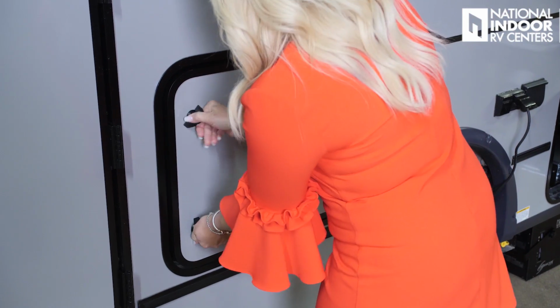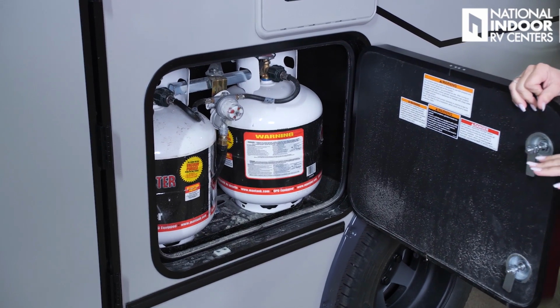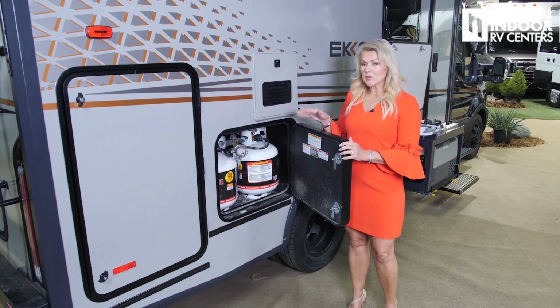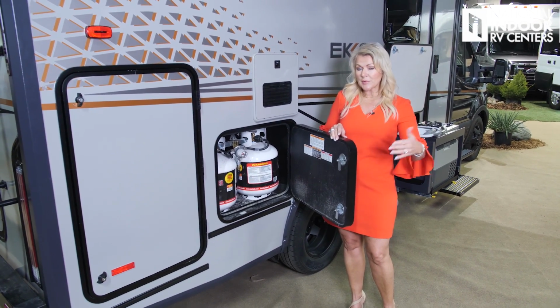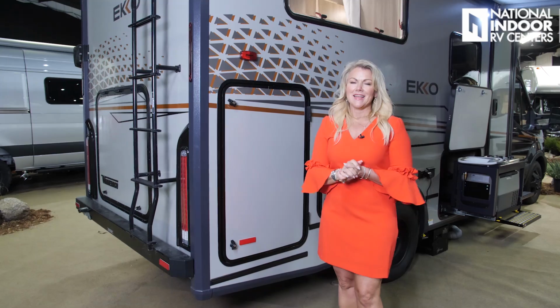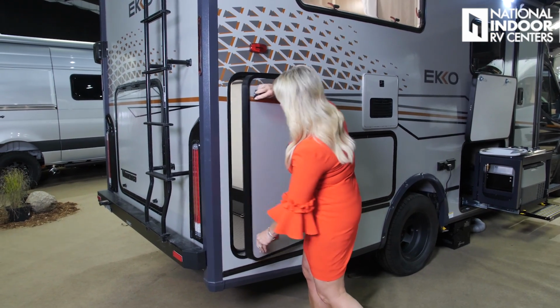All right, we've got our first compartment here. Now we've got our two 5-gallon propane tanks, and they're removable. So if you want to refill them or get a new one from the grocery store, you can easily just take that out, get a refill, and bring it on back. You can also carry extra tanks with you in the gear garage. So if you're going on an extra long trip, you want to have extra propane, put it in the gear garage. And speaking of the gear garage, I know you've all been waiting for this.